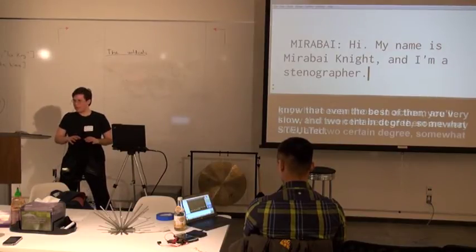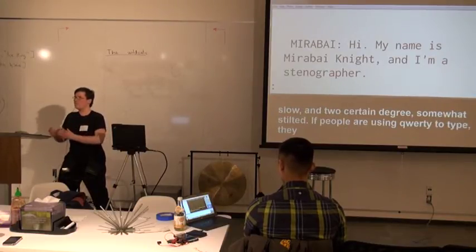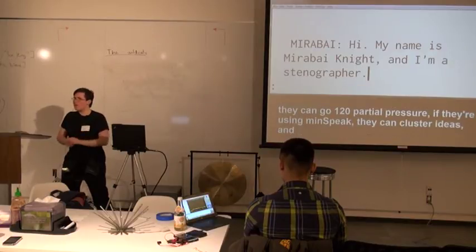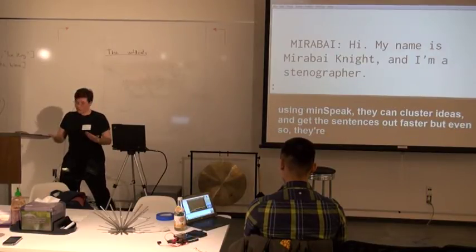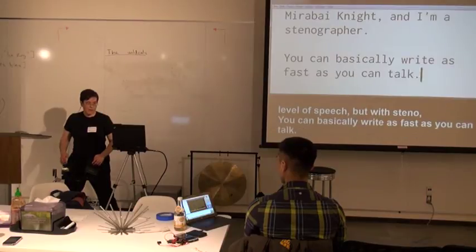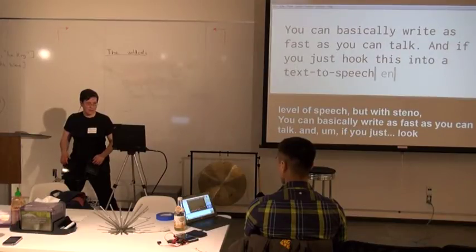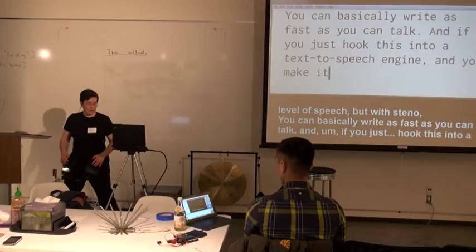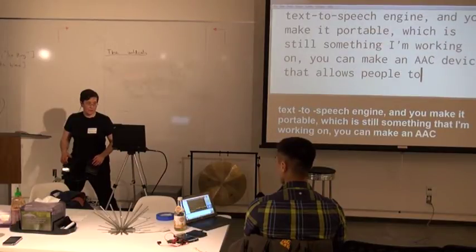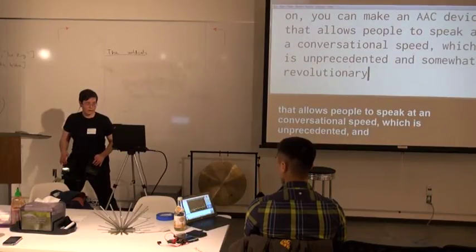If people are just using QWERTY to type, they can do maybe 100, 120 words a minute. If people are using systems such as MinSpeak, they can cluster ideas and get the sentences out somewhat faster. But even so, they're nowhere near a conversation level of speech. But with Steno, you can basically write as fast as you can talk. And if you just hook this into a text-to-speech engine, and you make it portable, which is still something I'm working on, you can make an AAC device that allows people to speak at a conversational speed, which is unprecedented and somewhat revolutionary.